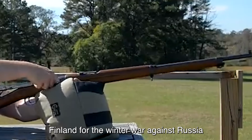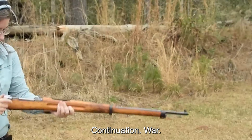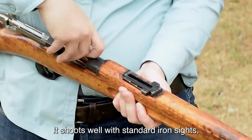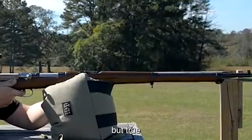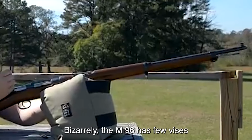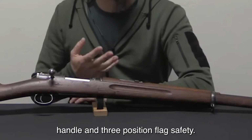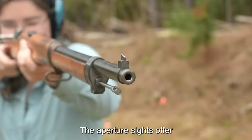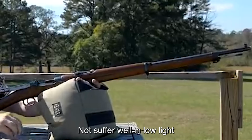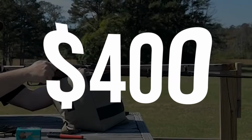It was supplied to Finland for the Winter War against Russia and likely served in the Continuation War. The M96 was popular with civilian shooters as it does today. It shoots well with standard iron sights, but true target boys fitted aperture sights similar to TR rifles shot at Bisley. The M96 has few vices, such as a straight-out bolt handle and 3-position flag safety. The aperture sights offer improved precision over the standard blade and U-notch setup, but it does not suffer well in low light.